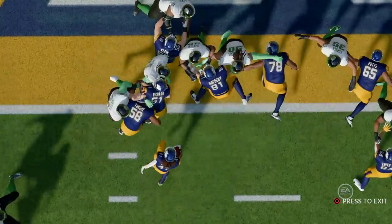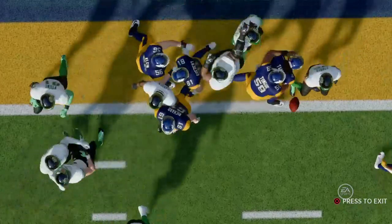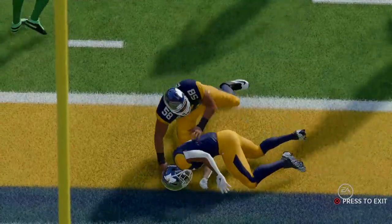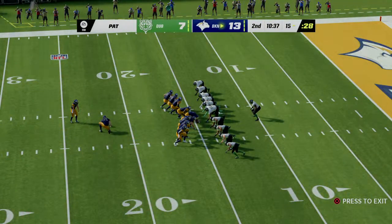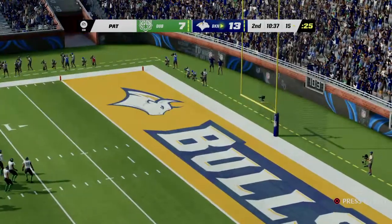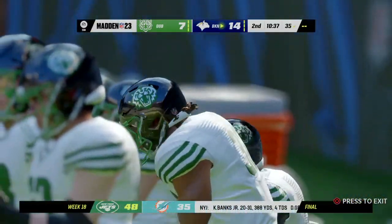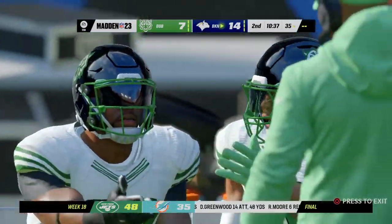And definitely good blocking at the point of attack. And you just have to love watching the way he can create space down near the goal line. And he's able to take it into the end zone. Extra point attempt to come here. And he's got it. It's now a 14-7 ball game. That one was an extended drive. 14 plays all told.